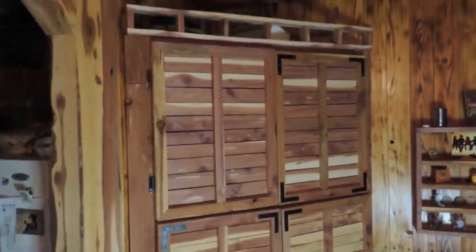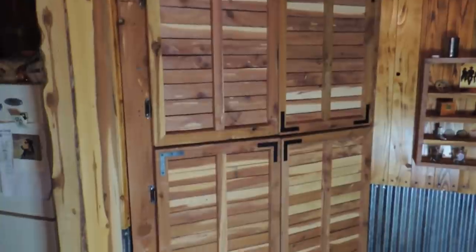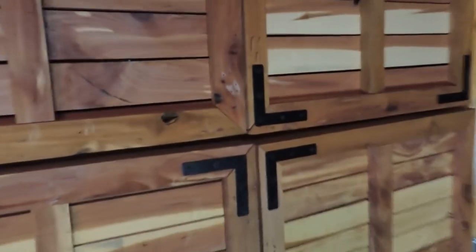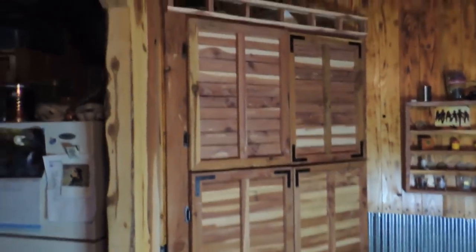All right, guys. You seen it. And I don't know if that last video had these cabinets. If it did, I had the doors different. I took them apart and kind of made them slatted like shutters. And I still got to put this hardware on them yet. Kind of just adds a little detail to it. Put a little rail up top. It didn't have that before. Just a little pantry, place to put stuff.